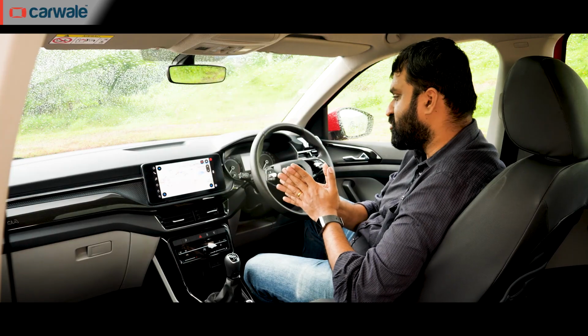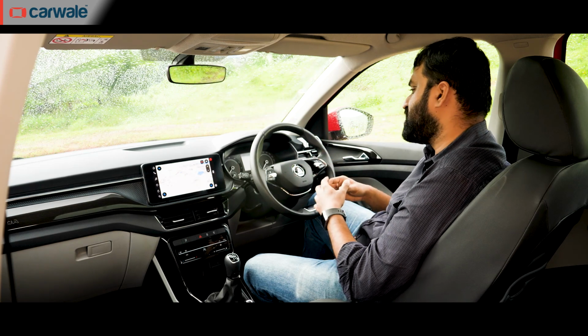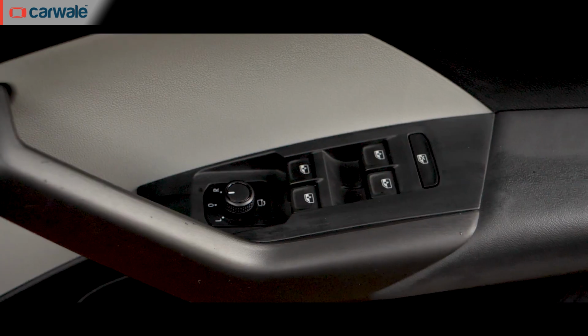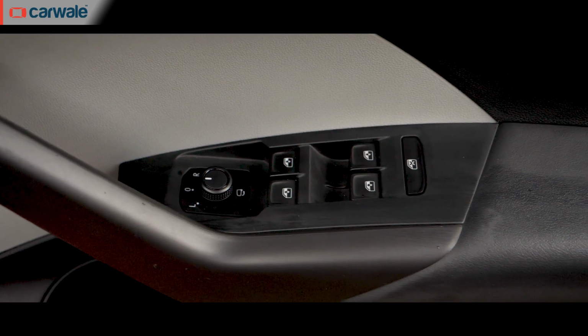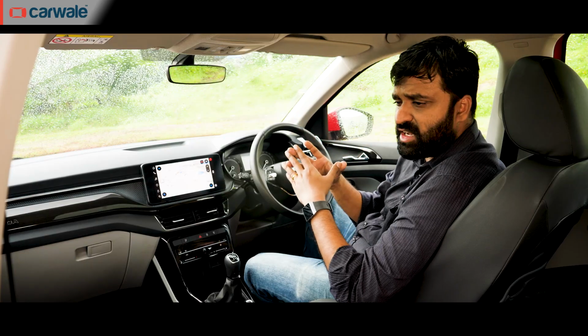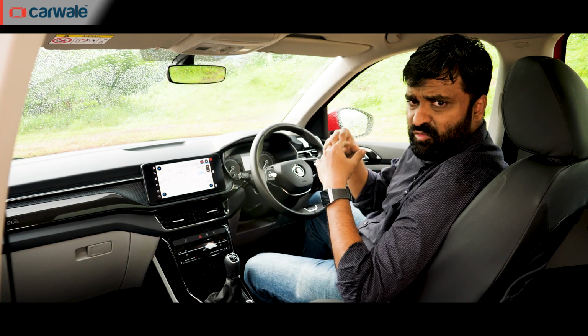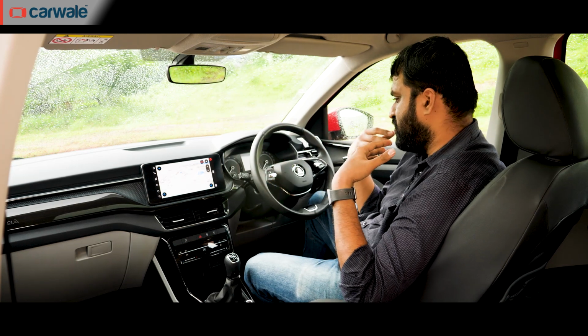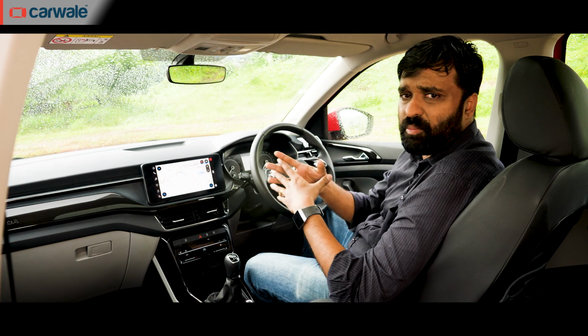Along with the mixed bag of plastics, another familiar element that we found are things like the stalks, the window and mirror controls, as well as the door handles. Anyone familiar with parts from the Skoda VW catalogue will notice that these come from Skoda and VW vehicles a whole segment down, which again feels odd considering the competition.